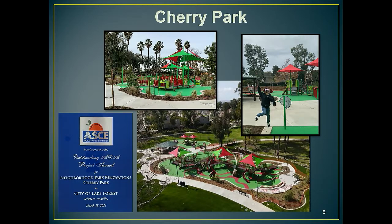In Cherry Park, of course, we just renovated that, so it reopened last Christmas. That also won a local American Society of Civil Engineers Award for the Outstanding ADA Project Award. This is the city's second universally accessible playground that we renovated and turned out really, really nice and really added to that neighborhood.